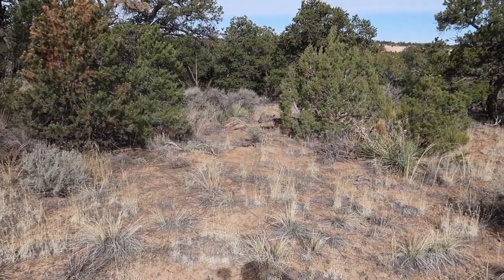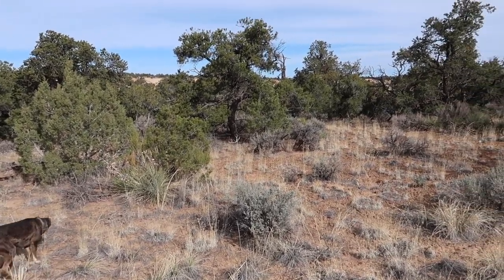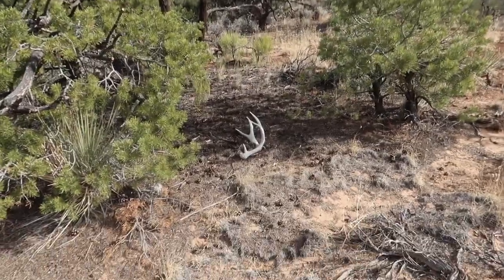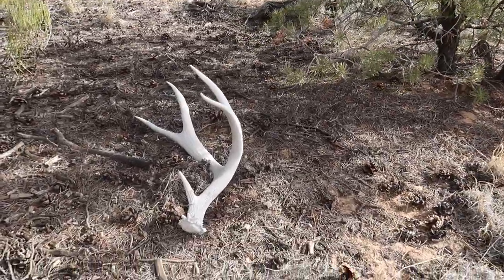Guys, I think I just matched up my shed. I got a good one right there. You see it? Heck yeah. This is such a hard place to find a shed. So the fact that I've just found the match is freaking sick. Oh yeah. Bear. Yeah, matched up. Boom, baby. I mean, it's not a giant, but it is a big buck, so I'm psyched. Look at that. Matched up. Heck yeah.